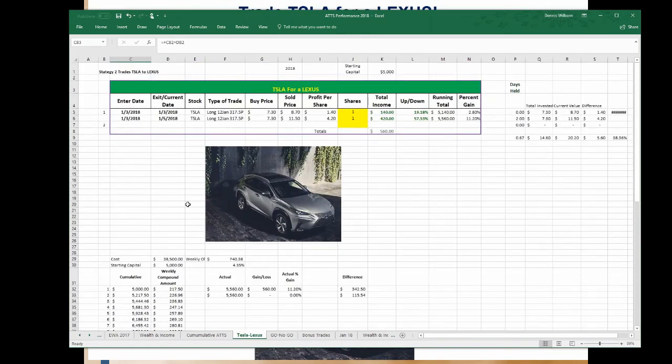Let's do a real quick review. Here's the spreadsheet I'll be keeping throughout the year, and this part up here will be the actuals. If I can do better than the 4.35% each week, that's great. However, there will be weeks when we take a hit, and so I want to control those losses.